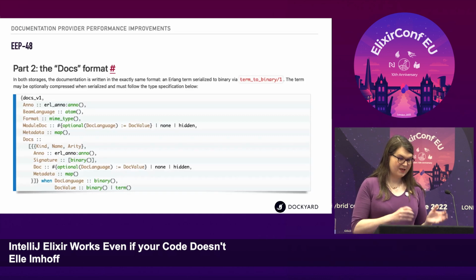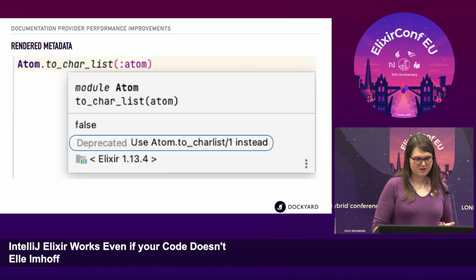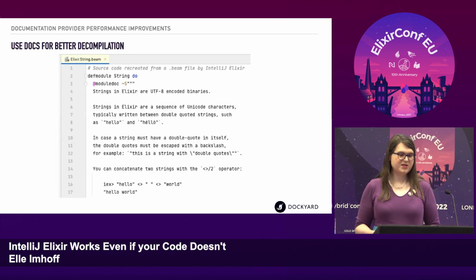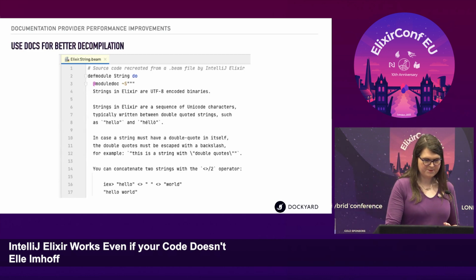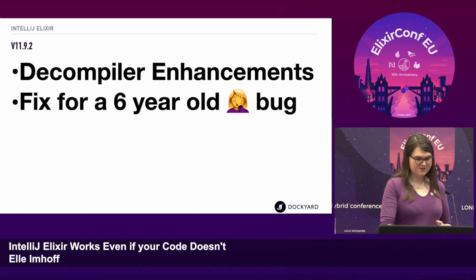Remember, this is an Erlang enhancement proposal, so lowercase words are atoms, not variables, and title case words are variables, not module names. The metadata portion gives us some extra tags to apply to docs, like deprecated and since. The deprecated is then rendered as a separate section in quick documentation. Since the faster documentation provider had to read the docs chunk anyway, Marcin also added those docs to the decompiled code. In 11.9.2, there were even more decompiler enhancements.